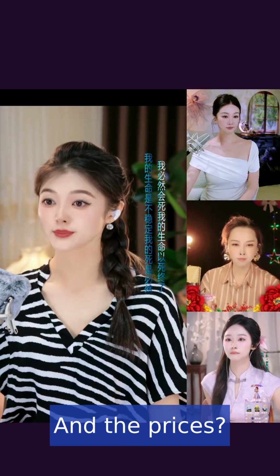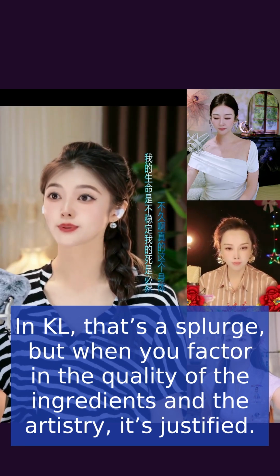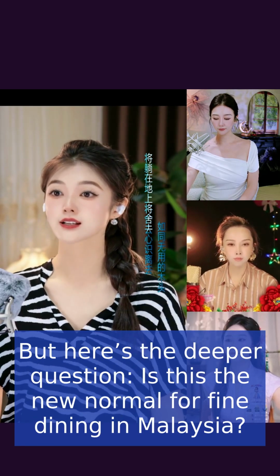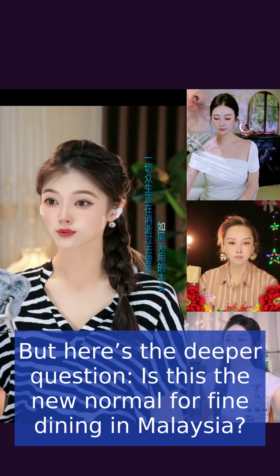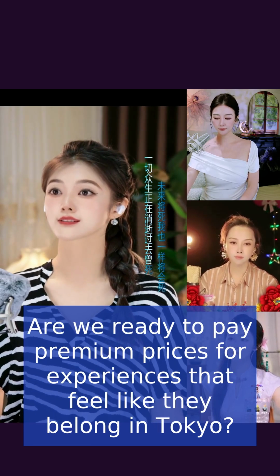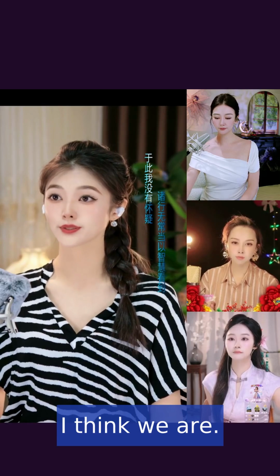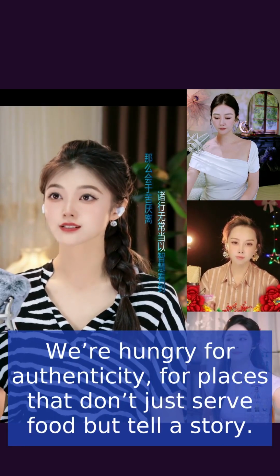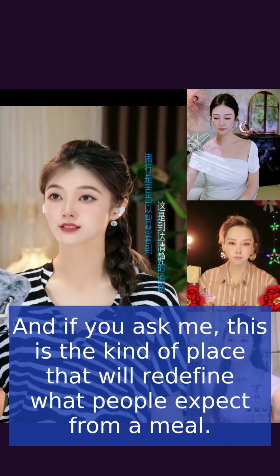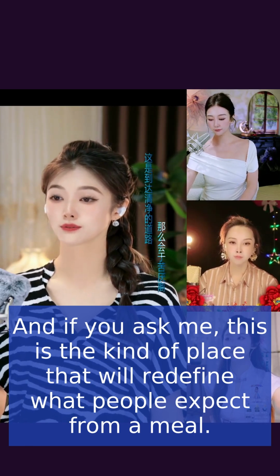And the prices? RM40 for ramen? In KL, that's a splurge, but when you factor in the quality of the ingredients and the artistry, it's justified. But here's the deeper question. Is this the new normal for fine dining in Malaysia? Are we ready to pay premium prices for experiences that feel like they belong in Tokyo? I think we are. We're hungry for authenticity, for places that don't just serve food but tell a story. And if you ask me, this is the kind of place that will redefine what people expect from a meal.